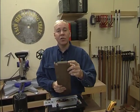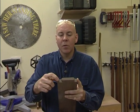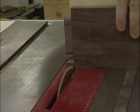Now the jig does a great job of cutting the tenon, but this board is wider than the jig can accommodate, and that's why I'm left with this little piece of material here on the end. So I'm going to trim that off at the table saw.